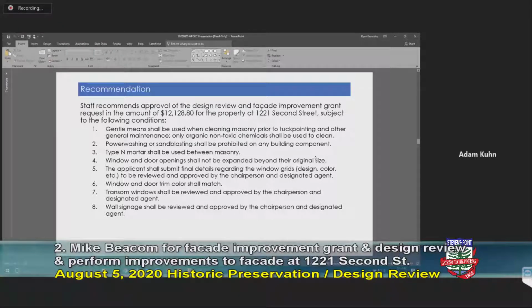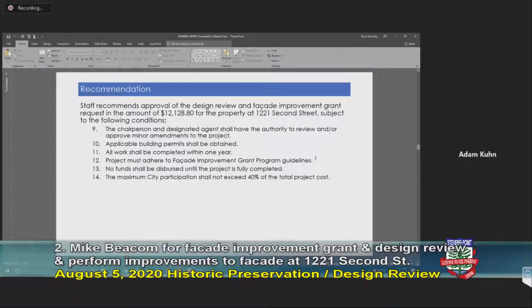And then the next slide will also show the following conditions, pertaining to the applicant needing to obtain applicable building permits, that all the work will need to be completed within 1 year, and to follow the facade improvement guidelines, such as the funds not being dispersed until the project is fully completed, and not exceeding that 40% threshold. So with that, I will turn it over to Mike Beckham. I believe he's on the call, and I can have him discuss a little bit more about his project.